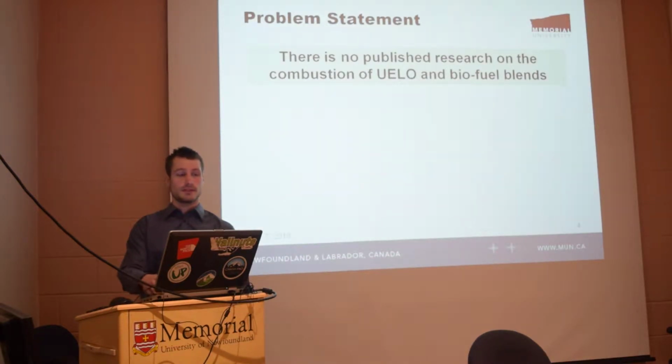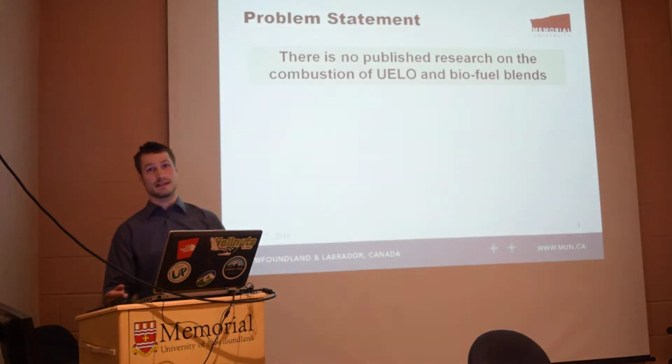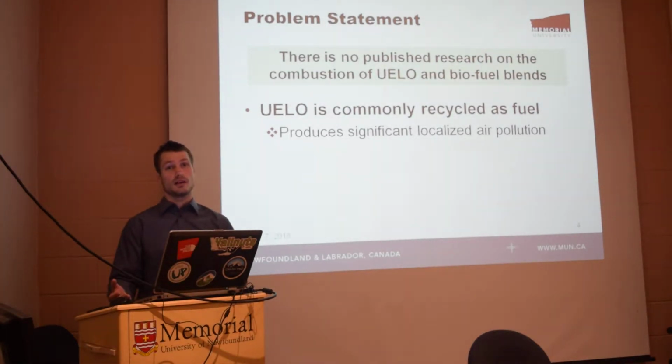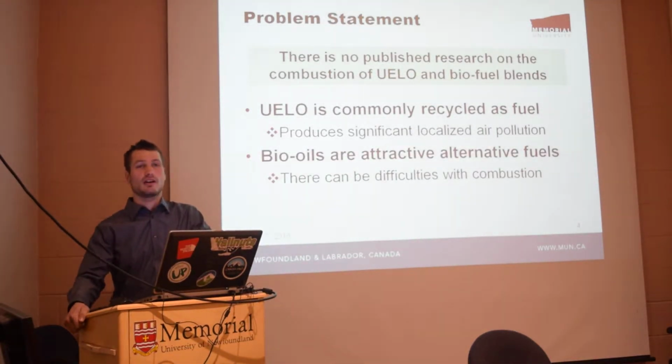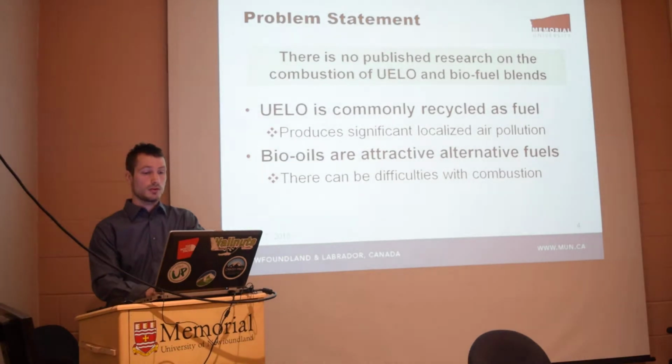So, there is no published research on the combustion of used engine lubricating oil and biofuel blends. Used engine lubricating oil is commonly recycled as a fuel. However, it creates pollution often when there's no pollution guards at the flue stack. Bio-oils are an attractive alternative to fuels because they're sustainable and they replace petroleum sources. However, there can be some difficulties with combustion, especially with pyrolysis oil, which we'll go into later.